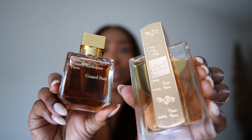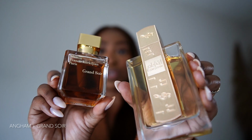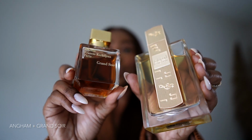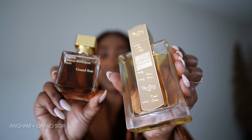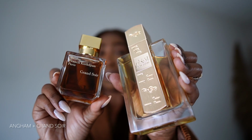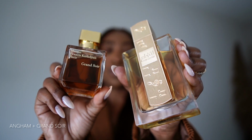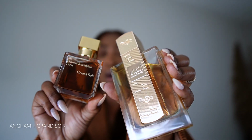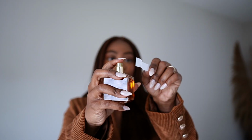And I feel like these fragrances marry so well together, with Lattafa's Angham adding a bit more sweetness to Grand Soir, and Grand Soir adding a bit more seriousness and boldness to Angham. For this combo, I don't think the order that you layer really matters because both fragrances kind of blend together. The notes are so similar, so you can really go in however you want with this combo, but this is so beautiful, y'all.